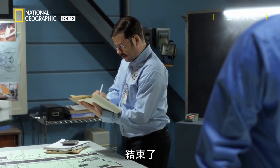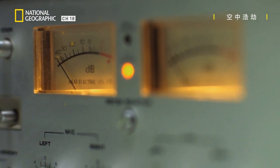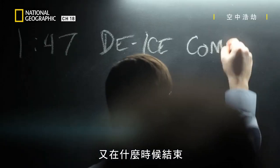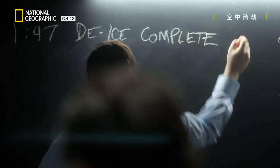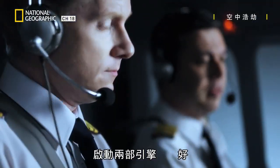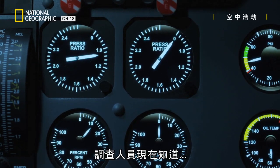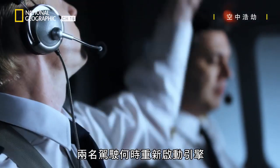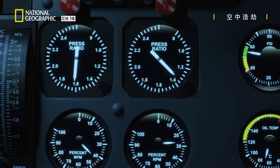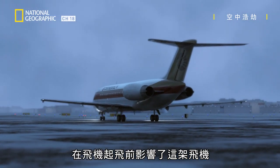That's it. De-icing complete at 1:47. So we knew exactly when that de-icing procedure began and exactly when it stopped. Start them both. Okay. Investigators now know exactly when the pilots restarted their engines and left the de-icing bay. They wonder if there were any other factors that could have affected the plane before takeoff.